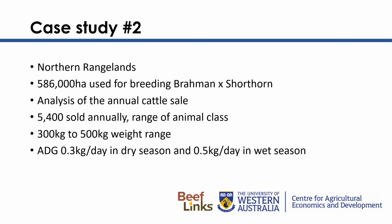So just moving on to the second case study. This one was for the northern rangelands. This is a just over 500,000 hectare property, which is used for breeding Brahman and Shorthorn, or Brahman crossed with Shorthorn. So the analysis here is the annual sale of the cattle. They sell nearly 5,500 cattle annually across a range of different animal classes. The weight ranges that they are selling at is between 300 and 500 kilos, depending on the animal class. And the average daily gain that they're getting off this property is between 0.3 kilos a day in the dry season and 0.5 kilos a day in the wet season.